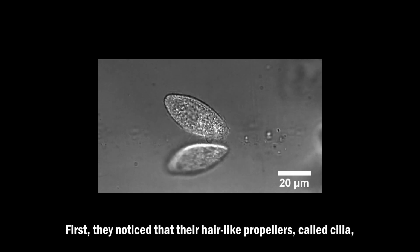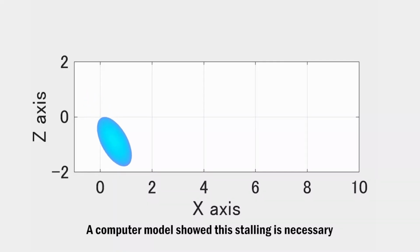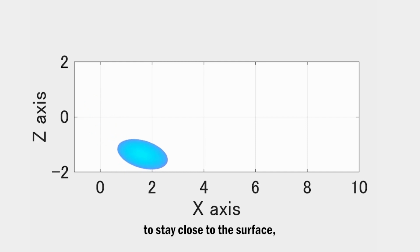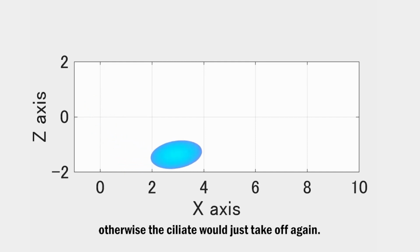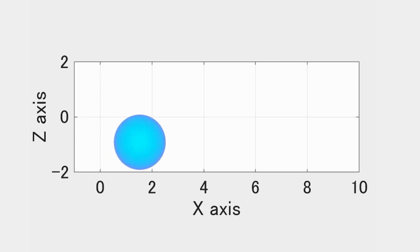First, they noticed that their hair-like propellers, called cilia, stall where they touch a surface. A computer model showed the stalling is necessary to stay close to the surface. Otherwise, the ciliate would just take off again. They also realized that a cilia stalling sphere would simply stick to the wall.